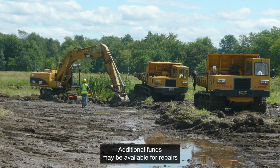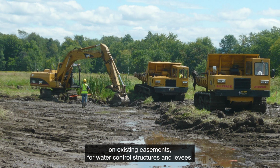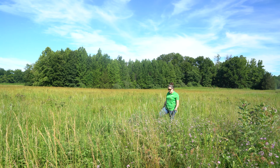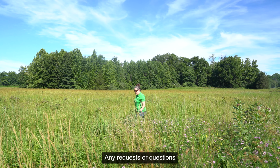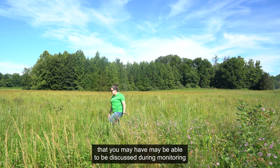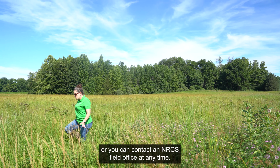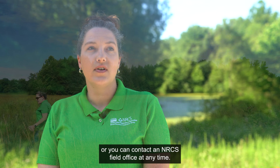Additional funds may be available for repairs on existing easements for water control structures and levees. Any requests or questions that you may have may be able to be discussed during monitoring, or you can contact an NRCS field office at any time.